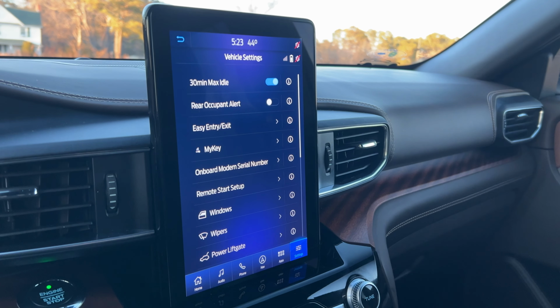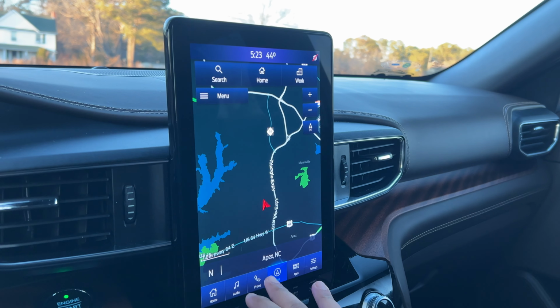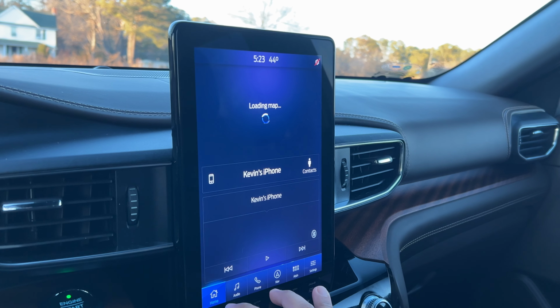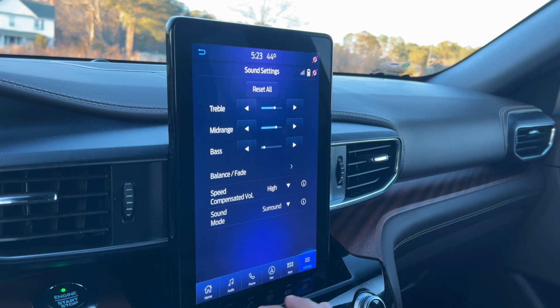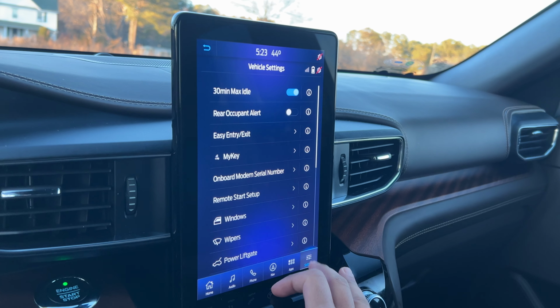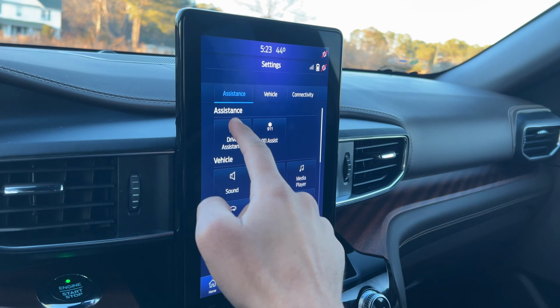But I'm sure everybody's biggest gripe is this 10.1-inch vertical screen. Really a stupid decision on Ford's part to do this. I have no idea what they were thinking, because that 12-inch screen that they use in the F-150 and the Bronco that I tested, I love that. It is so well implemented into the dash of both of those vehicles, and it's so quick to respond, easy to use, looks great, the layout is perfect.